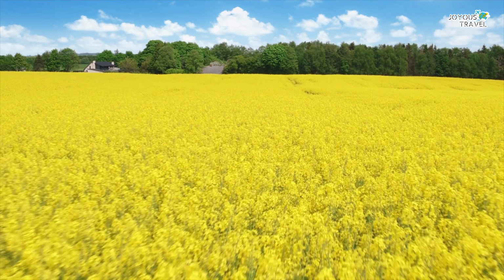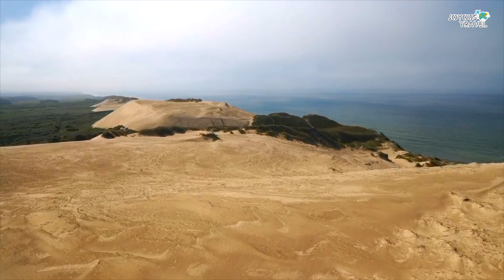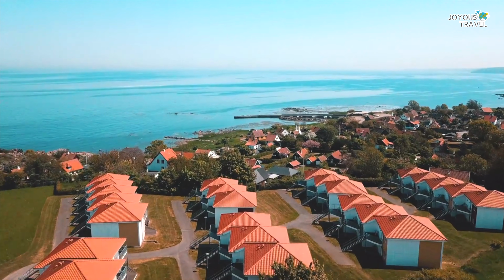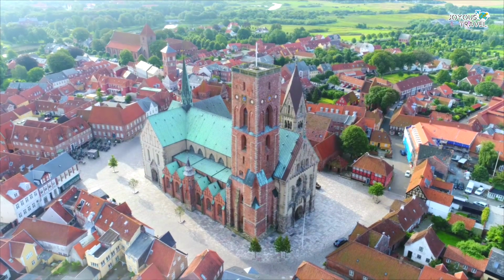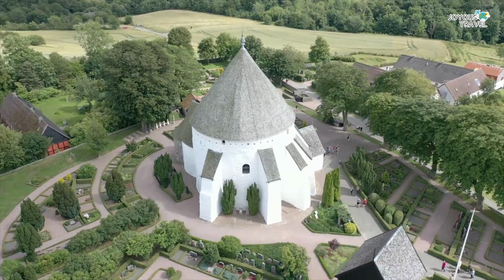A beautiful country where historical heritage converges with natural beauties, Denmark has been named the world's happiest country on numerous occasions, and now you know why. These were just some of the places that you can visit in Denmark, but believe you me, there are still plenty of places to see in Denmark.